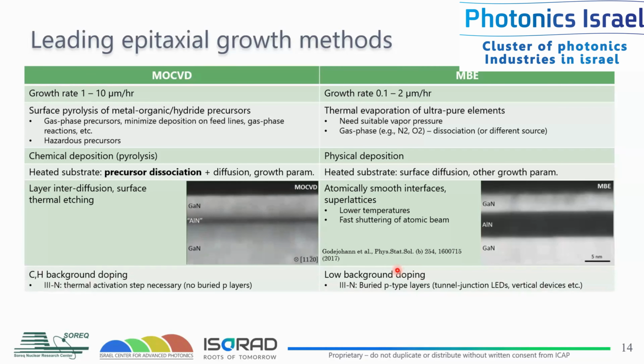MBE also has a very low background doping. Because of the organic precursors in MOCVD, you can't avoid a lot of background doping of the grown gallium nitride with carbon or hydrogen atoms. Particularly for gallium nitride, the p-doping is based on magnesium. And since the MOCVD environment is rich in hydrogen, the magnesium is passivated by the hydrogen.